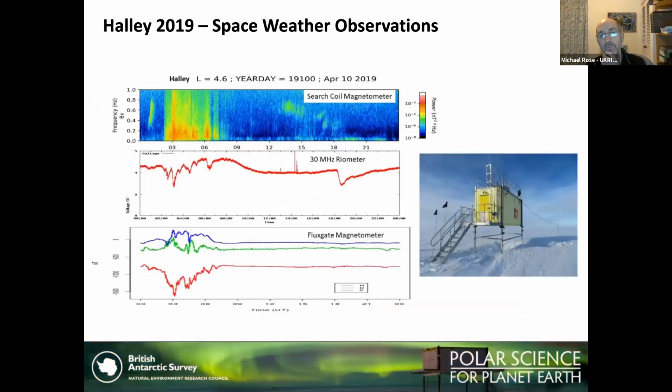And then we've got a whole load of space weather experiments, which were more or less automatic to start with. We've just had to put some extra stuff around them so that if, for instance, a PC freezes, we've got a way of rebooting the PC automatically.